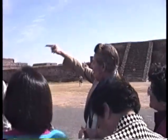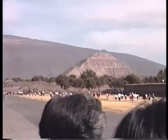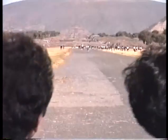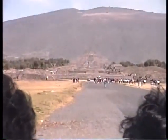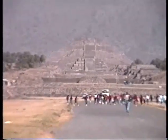Just before that time, nobody knew anything like this existed because everything was covered by soil. When you see the Sun and the Moon from way over, both look like natural hills, with a lot of trees all over the place, so nobody figured out there was something like this until it was discovered. But they didn't begin the excavation until 1905. Because the revolution started in 1910, they stopped excavation for quite a while. They began again in 1934 and finished the excavation about 25 years ago.